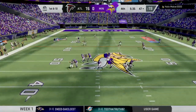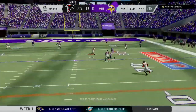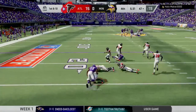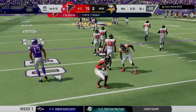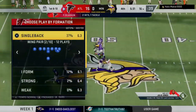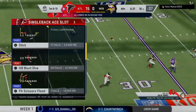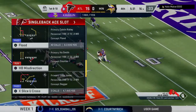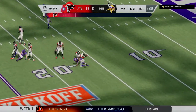From the shotgun, it's Cousins. And now here is another interception. Picked off at the 17. And a big turnover there as his guys will get the football back at their own 16-yard line.